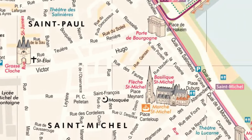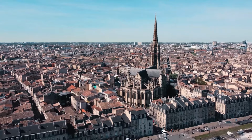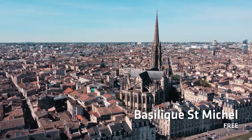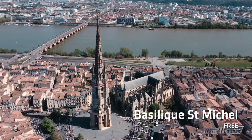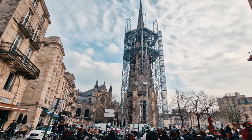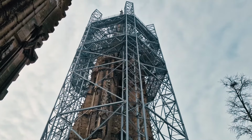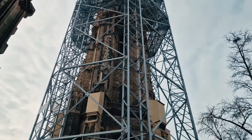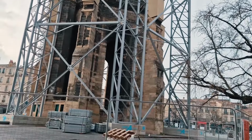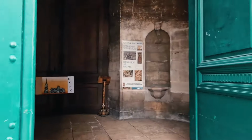Go south of that and you'll find one of the 3 most important churches in the city. This is the Basilica Saint Michel. Usually it looks like this, but when I arrived it looks more like this. Another thing that's completely under reconstruction here in Bordeaux, the bell tower is currently off limits as they're renovating it, but you still can walk into the basilica itself.